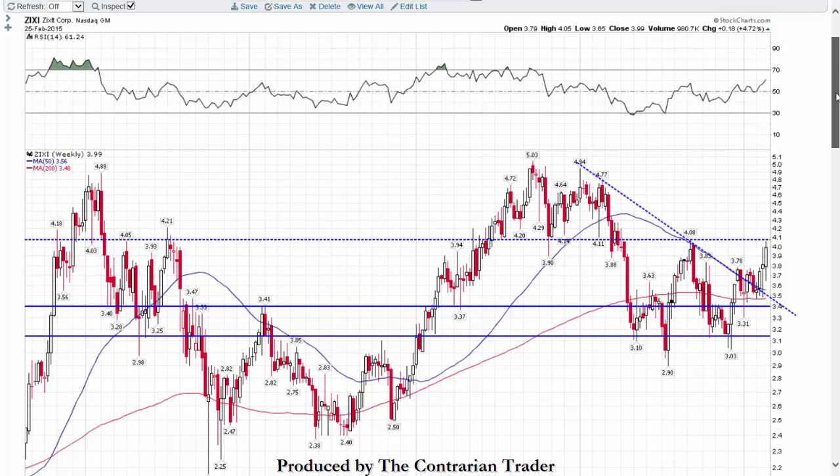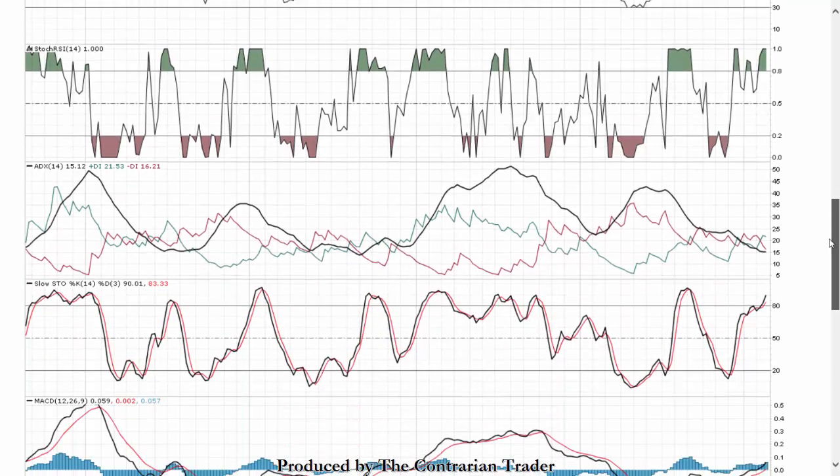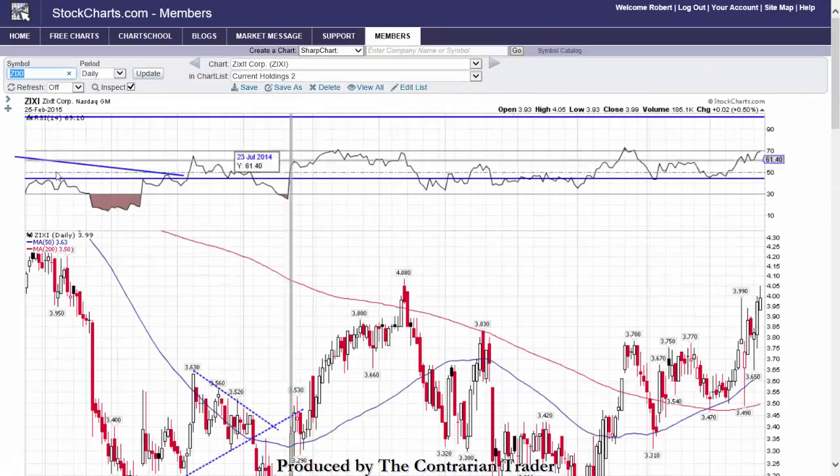RSI in an uptrend, very bullish, making higher lows. Same thing with Ultimate Oscillator. This is what you want to see, making higher lows. The oscillators are confirming the price move. Slow stochastics, making higher highs. Very, very good. So the weekly chart looked good.